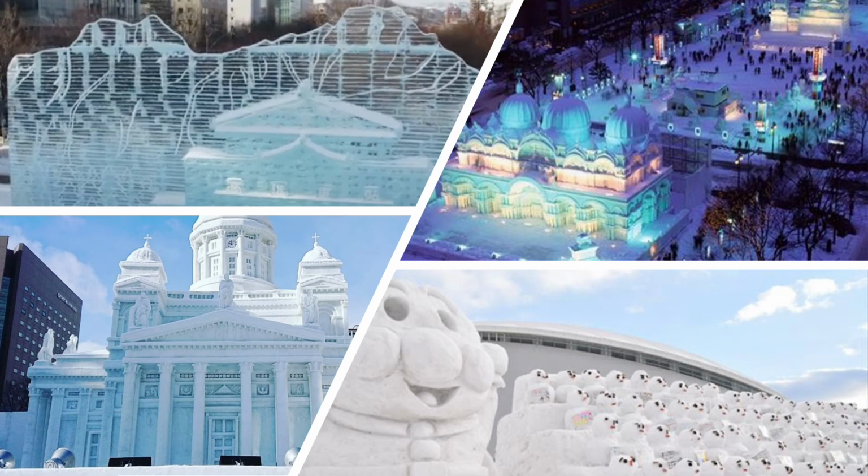One of the most famous winter festivals in Japan is the Snow Festival in Sapporo. The festival started in 1950 when local high school students created 6 snow statues. Since 1995, Japan's Self-Defense Forces have joined and created massive snow structures as shown here. Now, the festival attracts people from all around the world, and it is one of the biggest winter festivals in the world.